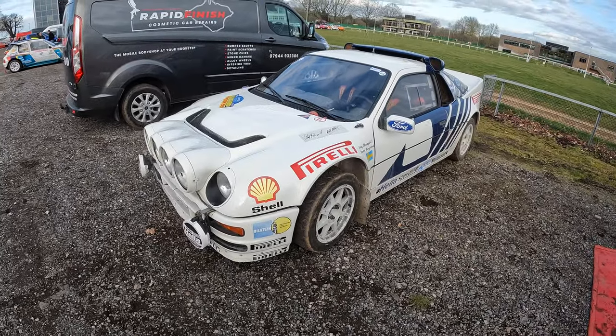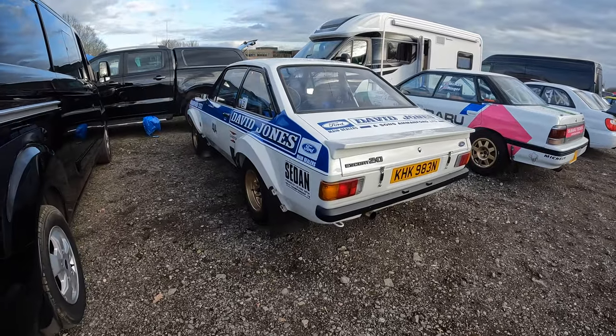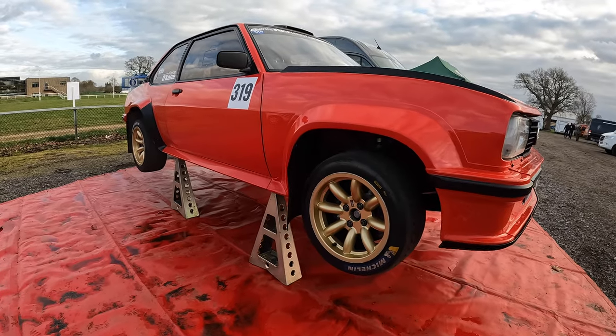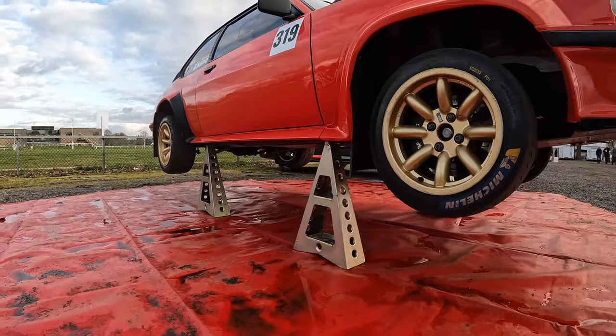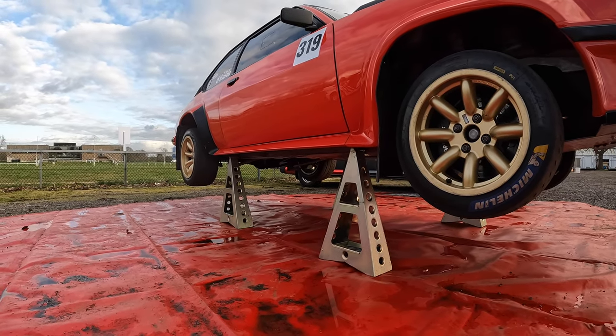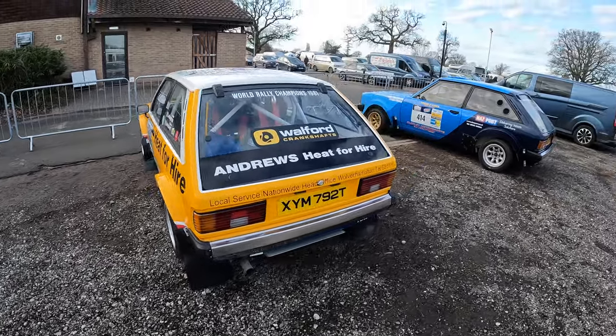RS200, one of them in the auction. Lovely rally wide arch Mk2 Escort. Me and Lauren are just having a quick look round at all the rally cars. Them axle stands are so cool, they slot into the sill. You just work on it there. Couple of rally Talbots.